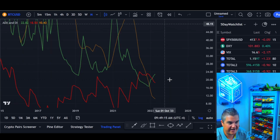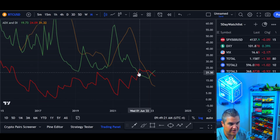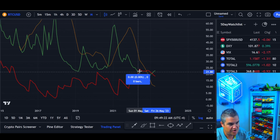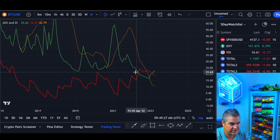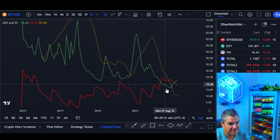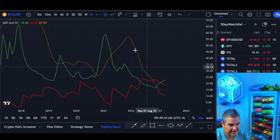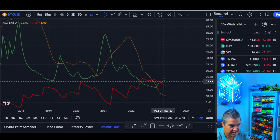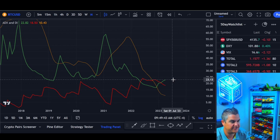What else do we have? Look at the ADX and the DIs. Crossed bullish. Really the first time, right? We crossed bearish, not for very long. May 2022, right? 276 days was the only bearish time for Bitcoin in history. Look at that. Right now we have crossed back bullish, but we need the ADX, right? That's your orange line, right? The DI positive is in the green and the negative is in the red. And I just call it bulls and bears to make it easy on you, right?